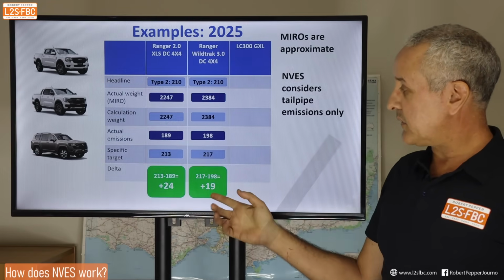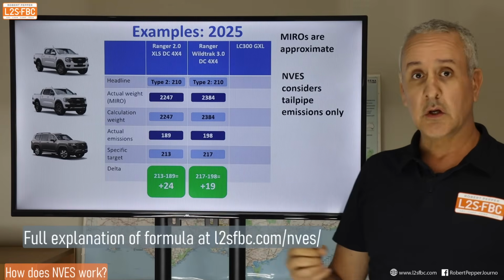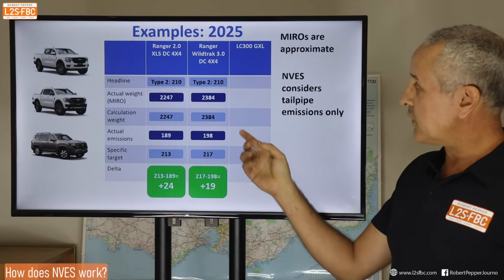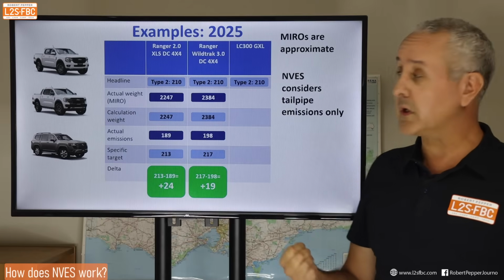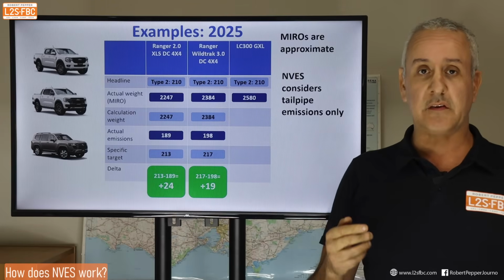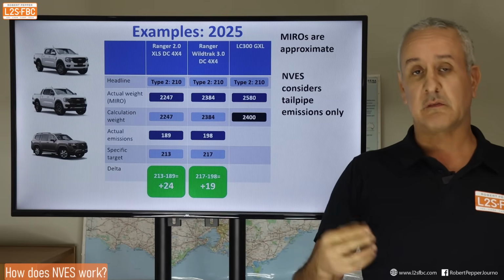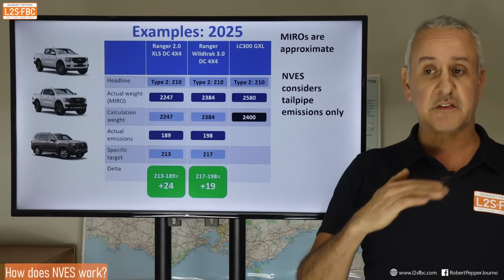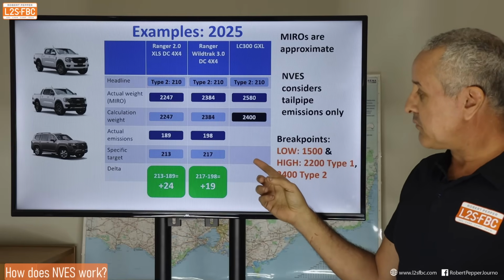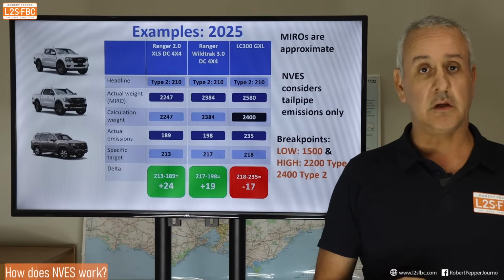Ranger Wildtrak dual cab V6, similar calculations, weighs a bit more and consumes a bit more, so it's only 19 to the good. Whereas the LC300, let's take a look at that. Also a Type 2, its baseline headline target 210. Its weight is 2580. Now there's something called a break point, and what that means is that once you get above a certain weight, and in fact below a certain weight, that's set at a maximum or minimum figure. So the calculation weight is 2400. We run that through and then we find that we are minus 17.